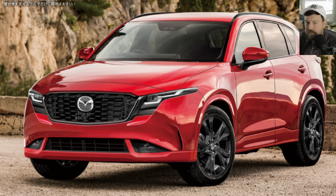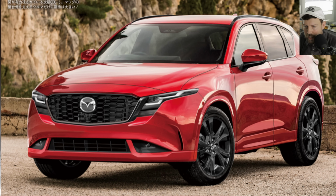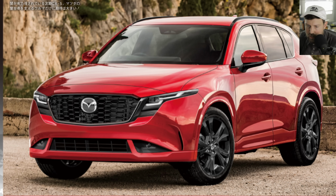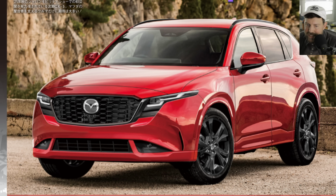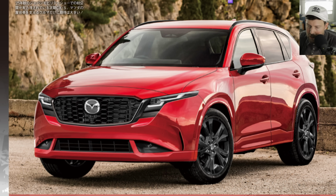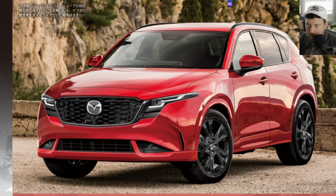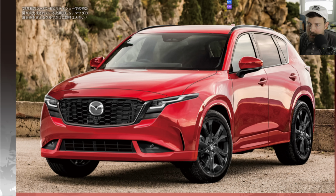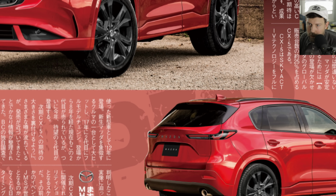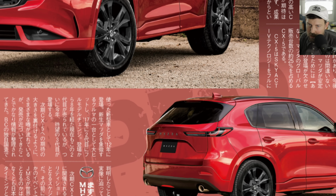The Skyactiv 2.5-liter engine, which is newly adopted for the European CX-30 and Mazda 3, will be installed in the next generation CX-5. Okay, I believe that's the e-Skyactiv, which is a mild hybrid. They're saying that the body is expected to be around 4,600 millimeters long, 1,850 millimeters wide, 1,700 millimeters high. Also, an expectation that it'll be a great replacement for the current model. I don't expect the dimensions to change hardly at all, to be honest.